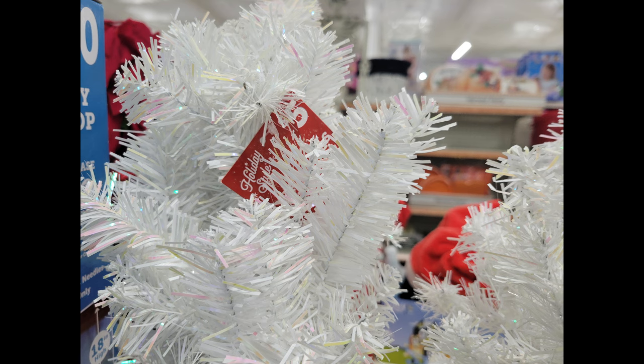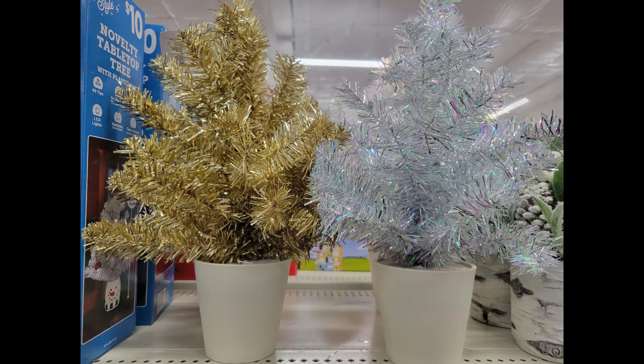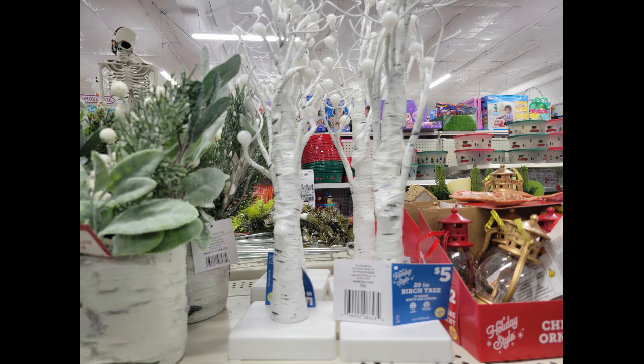Then they had little fake Christmas trees. They were $5 a piece. And look how gorgeous. They are ready in a pot. We have gold and silver. They were very shiny in person, but absolutely beautiful. And then look at these little white trees. They were $5. I wanted to say they glow or they light up, but unfortunately it doesn't look like I took that good of a picture of the tag to see that, but that's what it looks like.